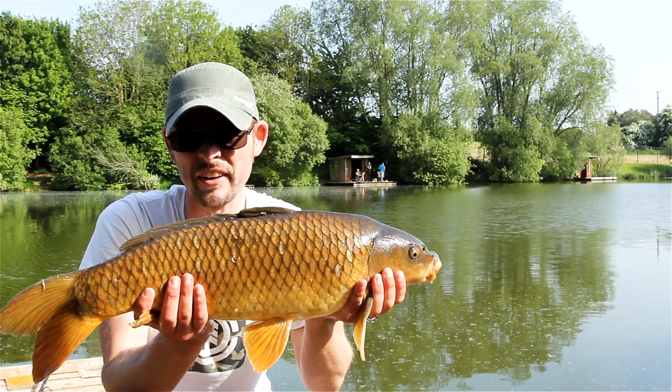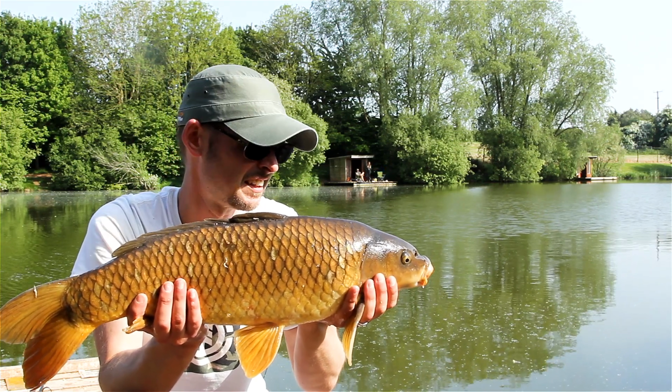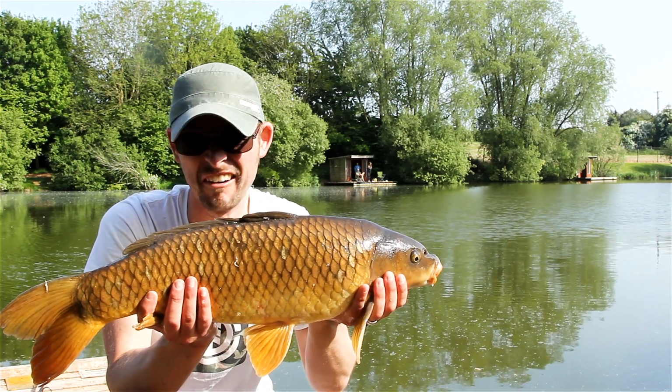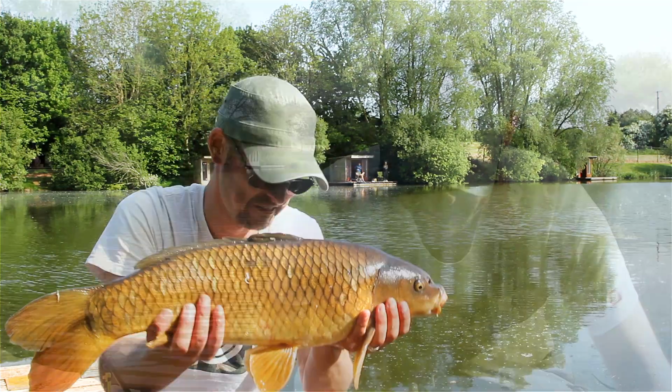So yeah, put some more spots out, got all 3 rods pretty much grouped within 2-3 metres of each other. Kind of foot difference in depths. Hopefully I'll get amongst the fish, because it's been a frustrating afternoon.